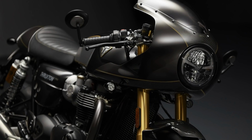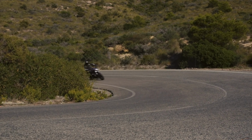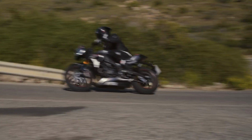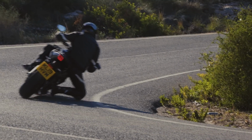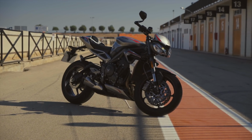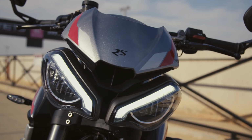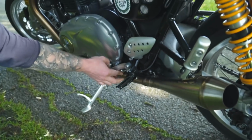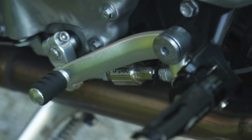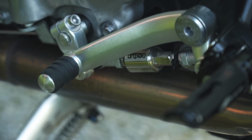Another suggestion from the poll was that a quick shifter would be fitted as standard. Triumph's Shift Assist, which operates both up and down, is standard on the new Street Triple RS as well as an option on the Speed Triple RS. So given that the new Thruxton will carry the same RS suffix, there's a good chance that it will be present. If you want to fit a quick shifter to the current Thruxton, you have to use a third-party modification. So a factory fit might be a welcome addition for riders who like to push on.